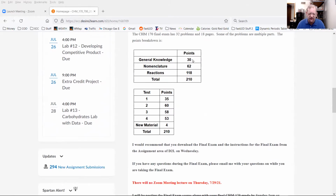General knowledge, 30 points. Nomenclature, 62 points. And reactions, 118. It adds up to 210. And what does that mean? That means there's 10 extra credit points. I count this like a double test, which is why it's 200 plus 10 bonus points.